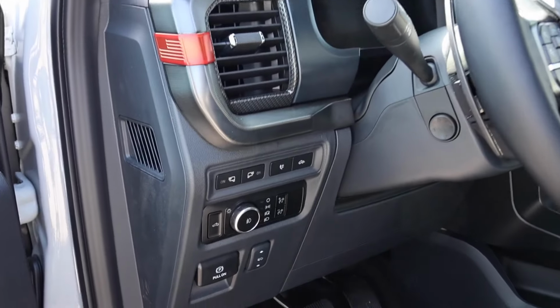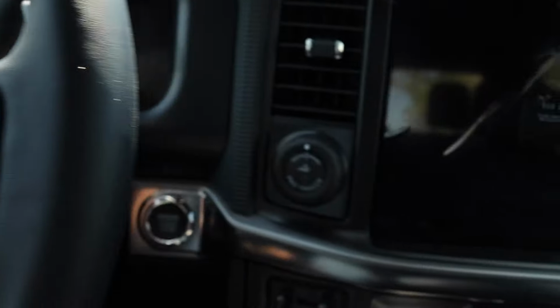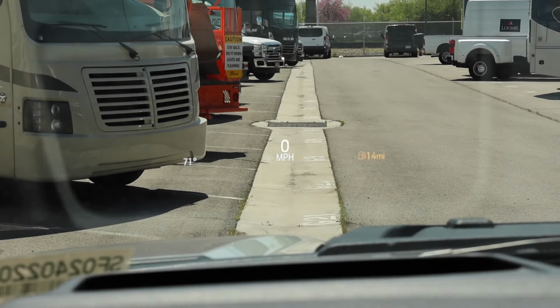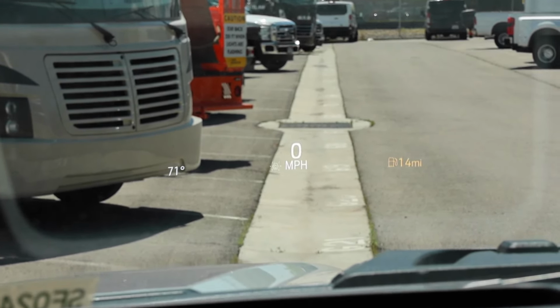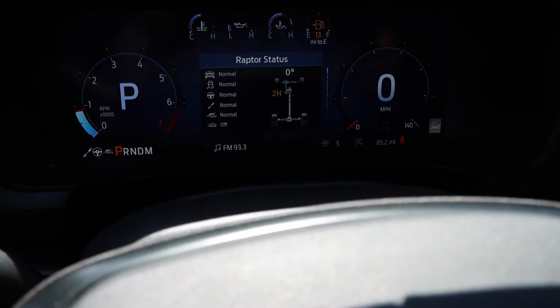Now let me show you guys something I love about the Ford more than the GM truck. They added heads-up display to Ford. Obviously they copied GM because GM's had this for a long time now. But I like that they give you the temperature outside, miles per hour, and sometimes you can set up the time in there too. But the other advantage on this truck is this.